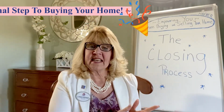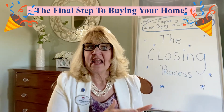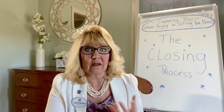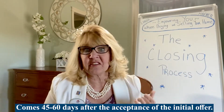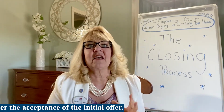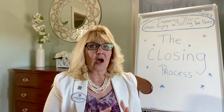What is the home closing? The home closing is the final stage that you have to complete in order to get the keys. So it's the most exciting part of the whole 45-day period from when you initially put your offer in, but it's also kind of the scariest because there are so many papers that you need to fill out. So we're going to talk about some of the papers that you are going to be signing. We're going to talk about what the closing costs are, what the closing process is, things like that.